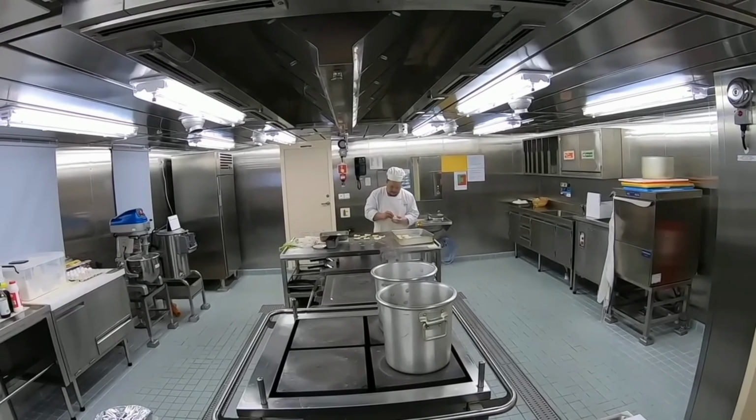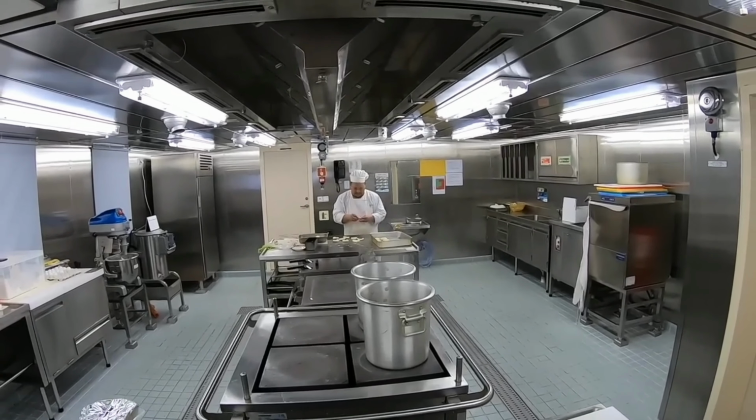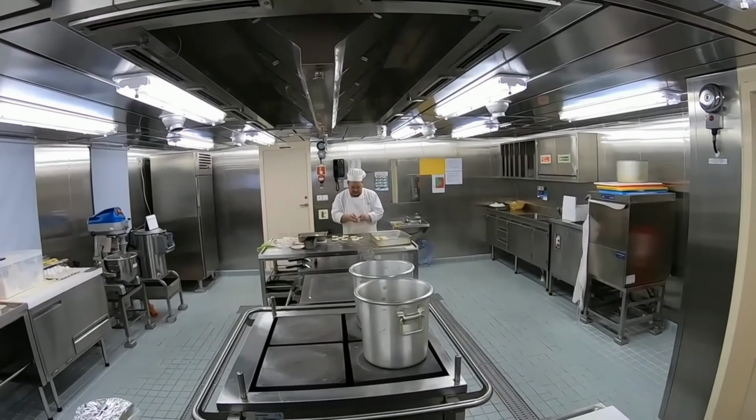The galley or ship's kitchen is another crucial component of the accommodation area. It's where meals are prepared and served to the crew. Galleys are typically equipped with modern cooking appliances, storage spaces for provisions, and refrigeration systems to ensure food safety and preservation.